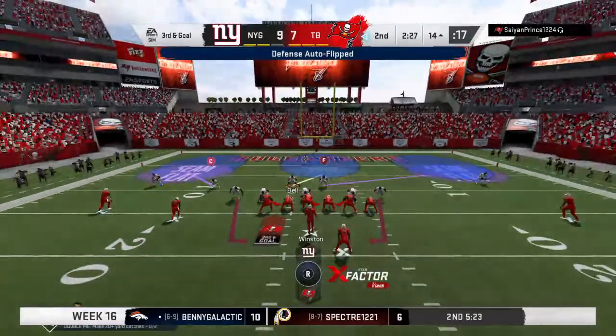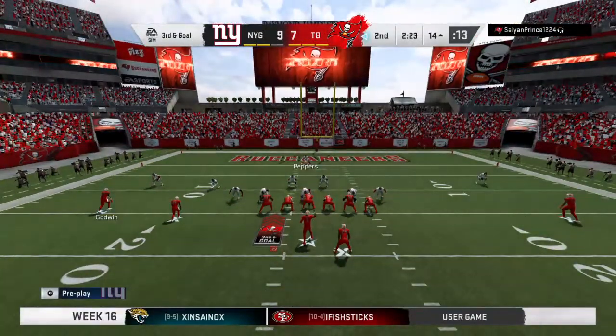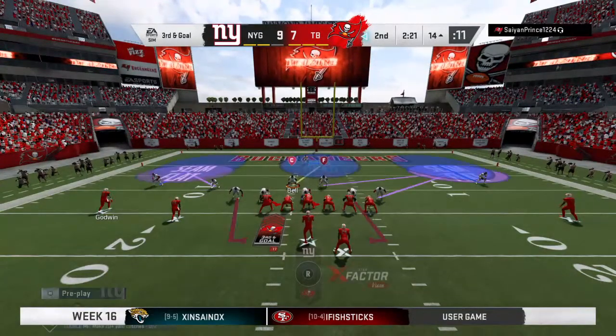And it's third down now. This has been a long drive. You've got to figure a field goal would be a letdown. Can they convert now on third and goal?